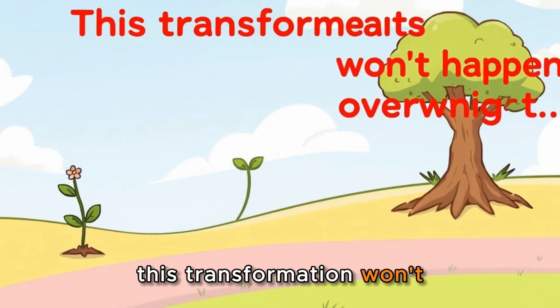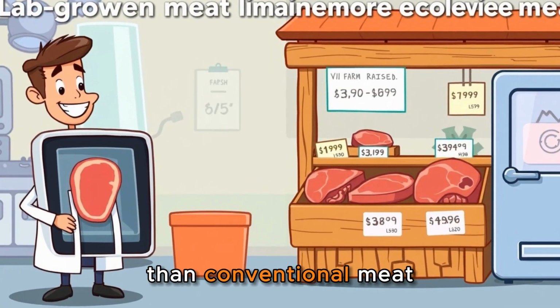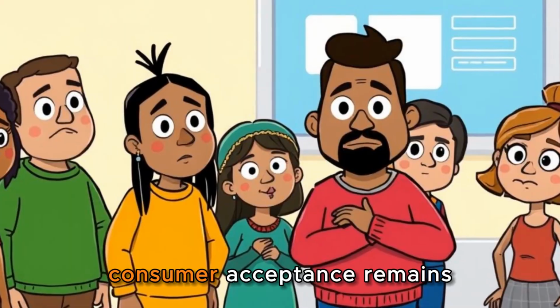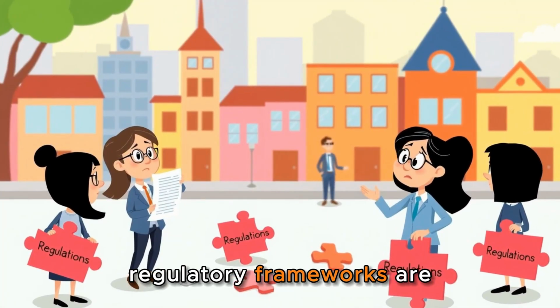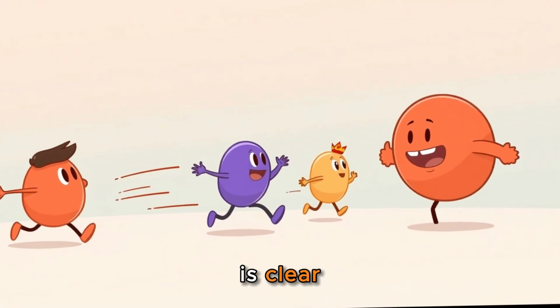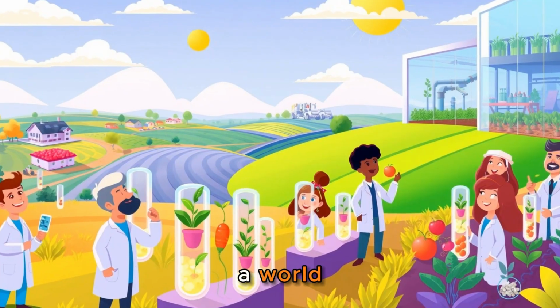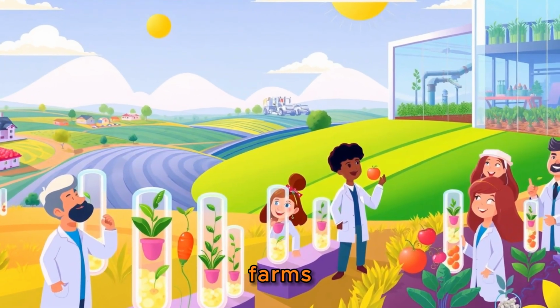This transformation won't happen overnight. Lab-grown meat still costs more than conventional meat. Consumer acceptance remains limited. Regulatory frameworks are incomplete. But the trajectory is clear. We're moving toward a world where growing food in labs becomes as normal as growing it on farms.